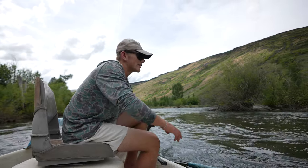Got him? Strip! No way! Serious? Oh my gosh. Mav, good job. Wow! It is just ridiculous! Beautiful trout. Look at that. See you, buddy. Woo! Let's go!